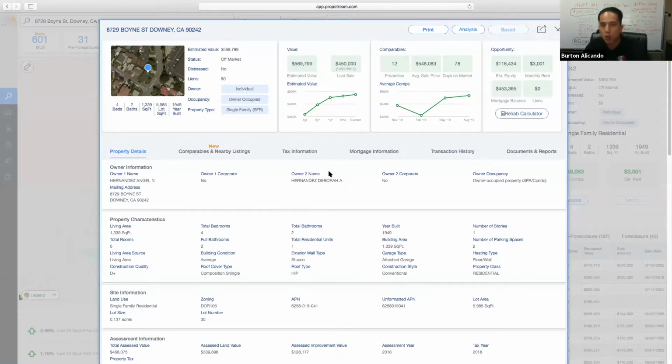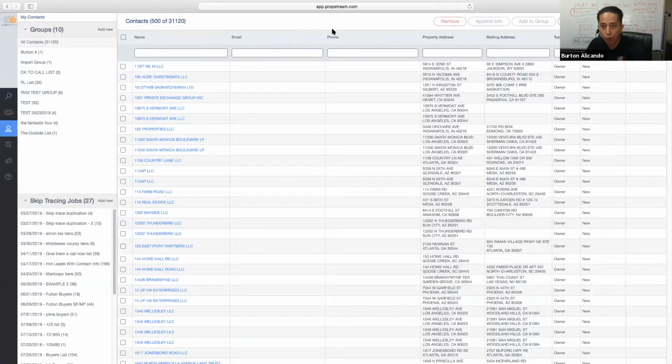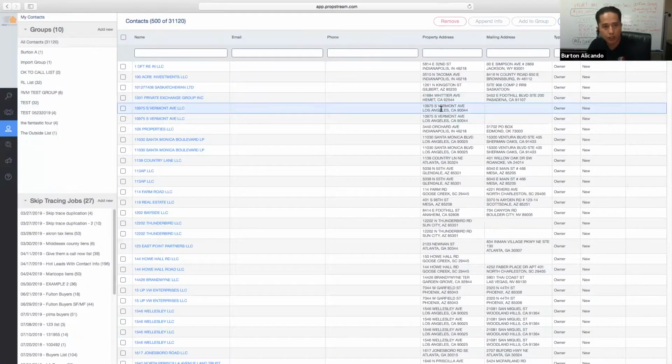I don't want to throw anybody under the bus because again, I'm using them. I love ListSource. The only difference is how we present data is a lot different than them. Besides them not giving us data, they don't do anything else but give you the list. What our system allows you to do is import. We have an import button in our contacts page. So I can import that ListSource list and then skip trace it and market to it, right? ListSource doesn't have that.